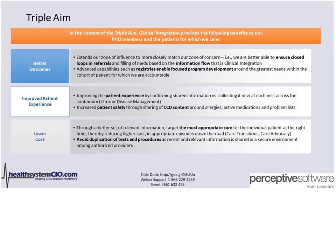each time there's a visit, certainly improves the customer experience and also better outcomes in terms of being aware of the complex multiple diagnoses that many of our patients have. And in terms of lower cost, through the better sharing, we're going to have the most appropriate care for the individuals at the right time, thereby reducing cost. And we can also then avoid duplication of tests and procedures, for example, image sharing.